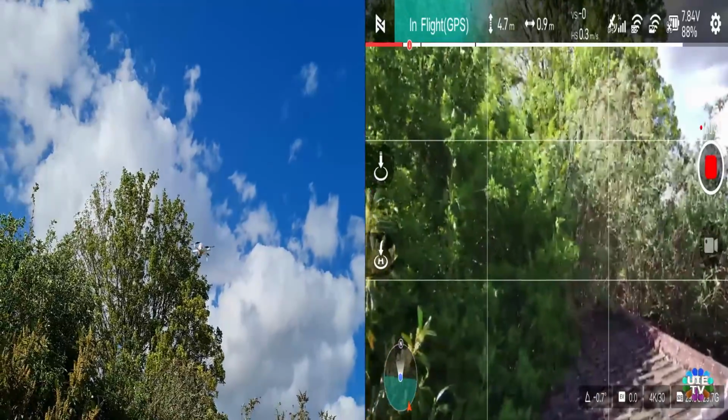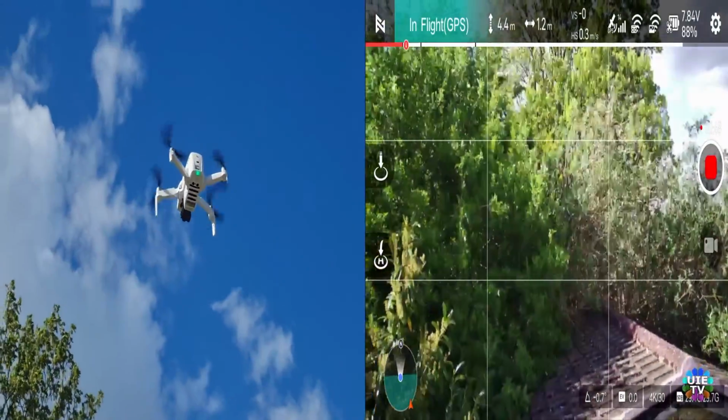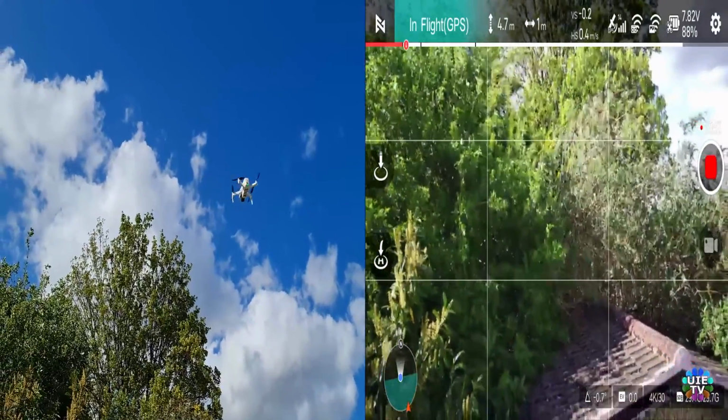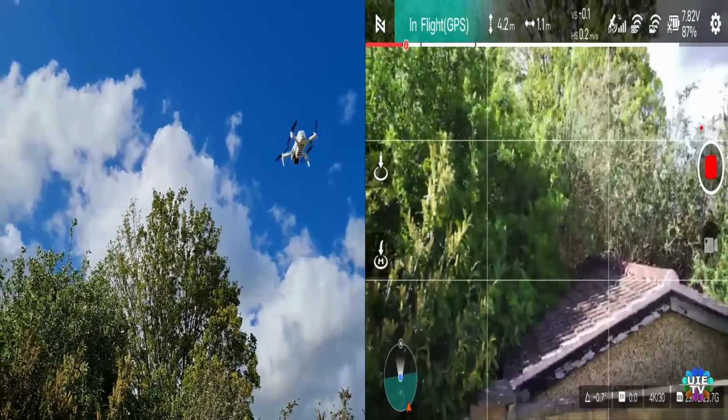It can force the wind level of 5. Unfortunately, this wind level was more than 6, which was dragging my drone away. Fortunately, the drone forced through the very strong wind and came back to the takeoff point safely.